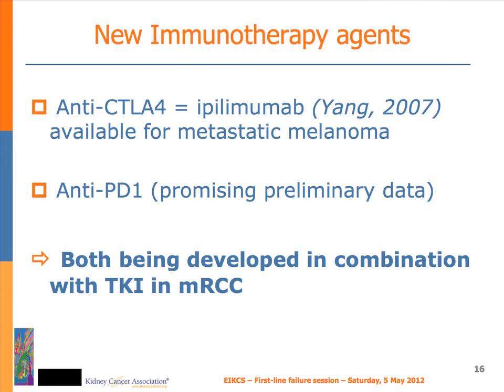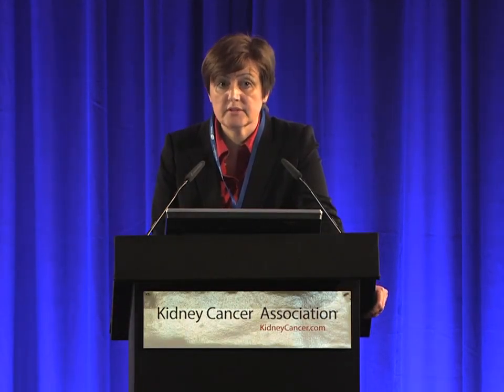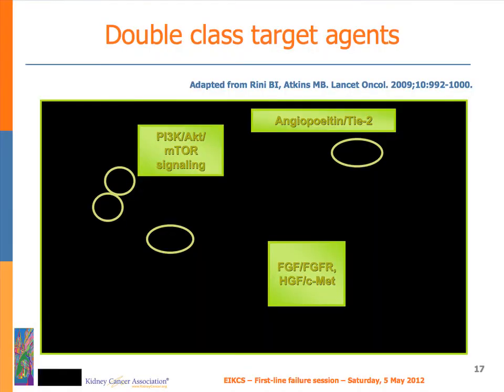Now to the new immunotherapy agents, there are mainly two interesting candidates. I would say the first one, you probably know it because it's right now available for metastatic melanoma treatment, but interestingly, Yang already published some data with ipilimumab in metastatic renal cell carcinoma in 2007, and there was some activity when this drug was used alone. And the most recent immunotherapy agent is the anti-PD-1. We also have some promising preliminary data from phase 1 trials. So I think right now both drugs are being developed in metastatic renal cell cancer, together with TKIs, trying to maximize the treatment efficacy. The last strategy is represented by what we call double class target agents.